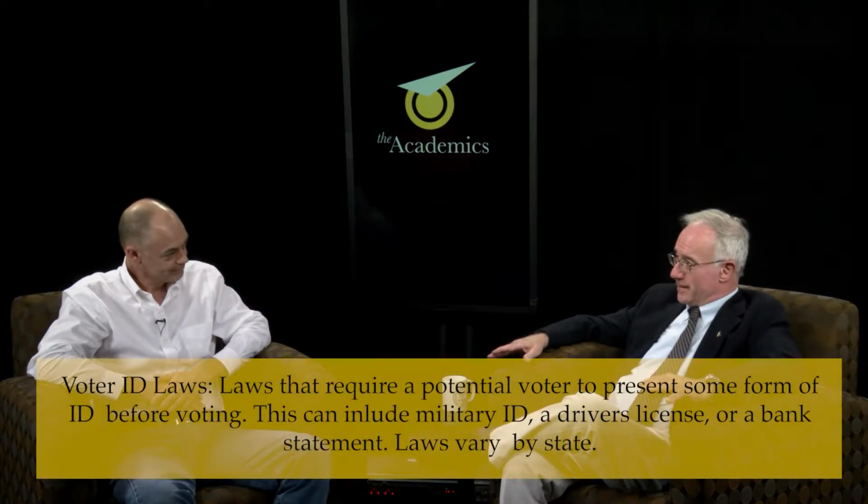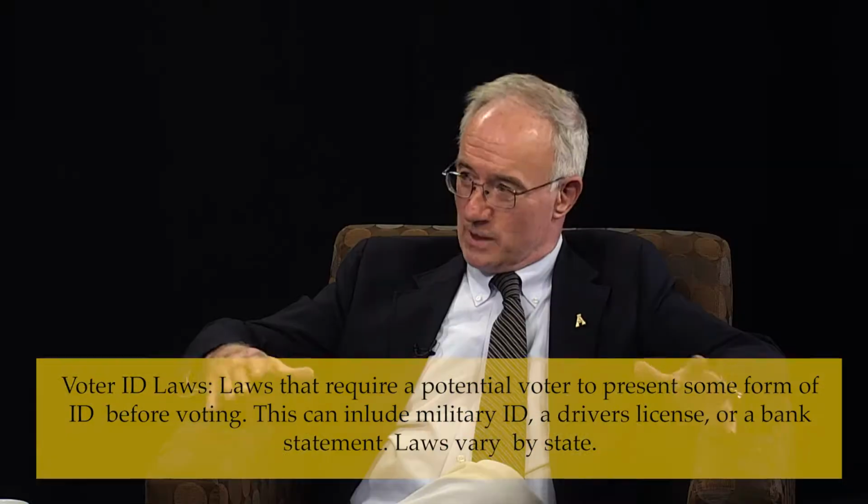We've heard a lot over the last few years about voter ID. And I can remember it when it was in effect one time. Sometimes it's not in effect. What's the current status of that, and how does that affect the voting process?